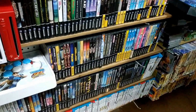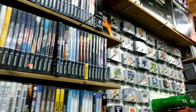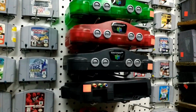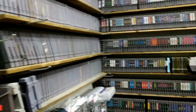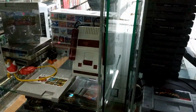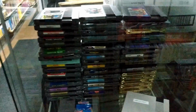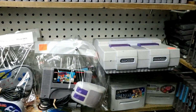Gamecube games. Lots of Gamecube games. My coworker picked up a few Gamecube games and N64 games. Some cool N64s, including this one that looks like it's RGB modded, or component or RGB. One of the little mini Famicom classics. Oh, I was very tempted to pick that up. I already have the NES one, and it's modded, and I have a Raspberry Pi 4 thing that looks like a little Genesis that can play all those games. But just as an ornament on the shelf, that little Famicom looks amazing.